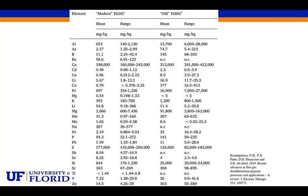Most of the questions that I get surround the accumulation of toxic metals. Let's look at modern FGD versus old FGD, and this is from a peer-reviewed publication published in 2019. Let's just take a look at what this new modern FGD heavy element concentrations might look like. So if we look at arsenic, we've gone from about 75 milligrams per kilogram to about 2.